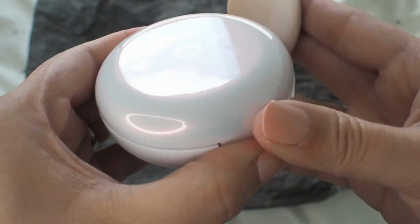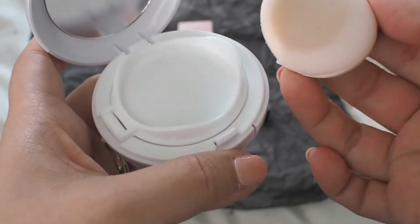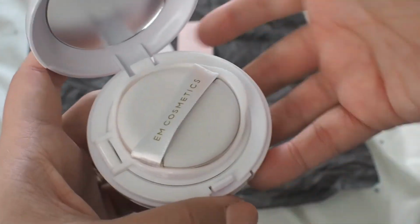The compact is smaller and more dome-shaped than the Daydream cushion. It's a cute little thing.